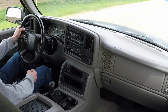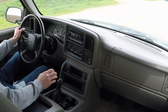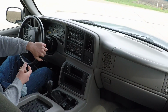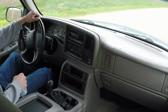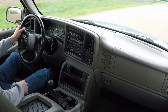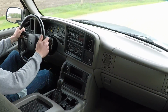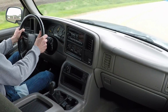Like I said, this truck's not meant to be driven like that, but I just want to give a little test, give you an idea what it looks like on the 2 to 3 shift, since I know that's a big topic with these transmissions. Falls right into gear, no problems.